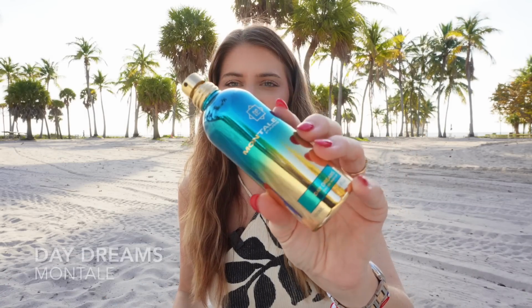But next we're gonna move on to a Montal fragrance that I feel like does not get anywhere near enough attention, and this one is Daydreams. And this is also another coconut fragrance, but with Daydreams you're going to get more florals, more citrus, and more of this overall kind of solar feel. This one has orange blossom and mandarin orange, tiare flower, jasmine, neroli, vanilla, sandalwood, and coconut.